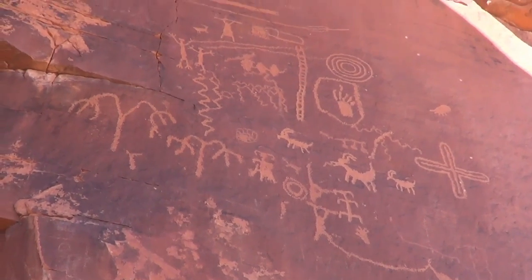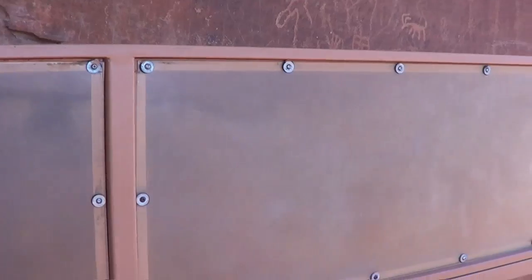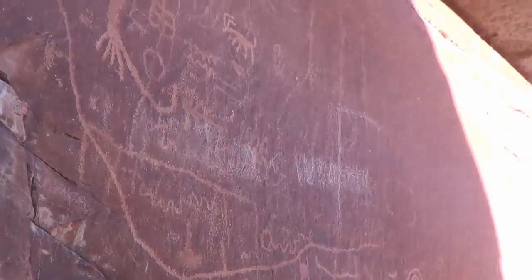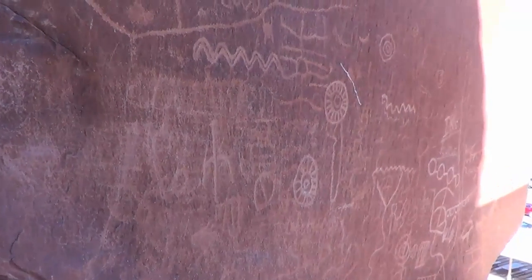Lots of bighorn sheep, which are native to this area. Looks like they had panels of glass, but they've all become kind of smoked up with the sun. Let's go through here and have a look underneath, see if we see. Oh yeah, there's a bunch up there too. Cool.